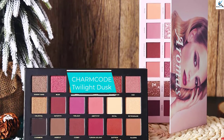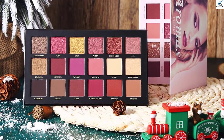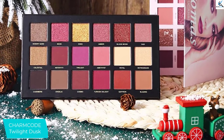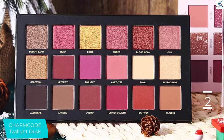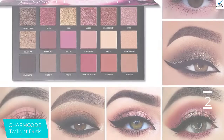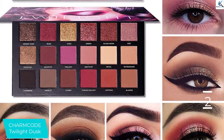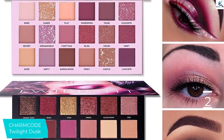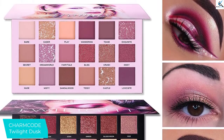The Charmcode makeup set consists of 2 eyeshadow palettes, including Twilight Dusk and Aromas. Twilight Dusk has a mixture of smoky-looking colors with a variety of textures for an evening look. The Aromas eyeshadow set contains more of a daytime palette with pinks, peaches, and browns. Both palettes contain 18 shades of color each.